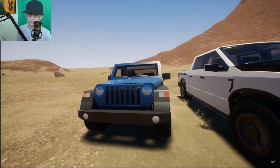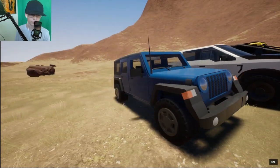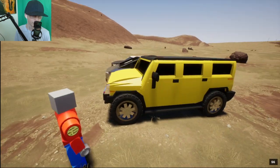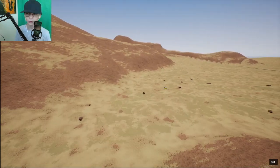I googled this, the best car for off-roading, the Jeep. The Wrangler was nominated for the best off-roader, or I don't know. And then we obviously have the Hummer from the Hummer vs. Jeep video, which did really good in the off-road test. So we're gonna take it up to the extreme.